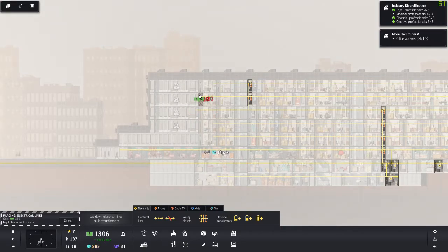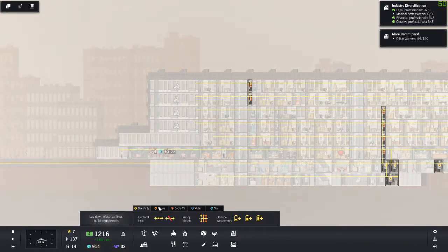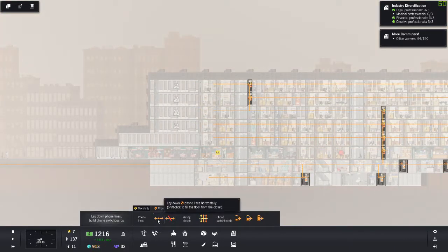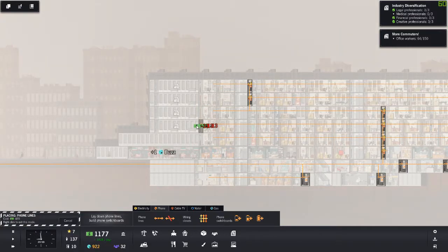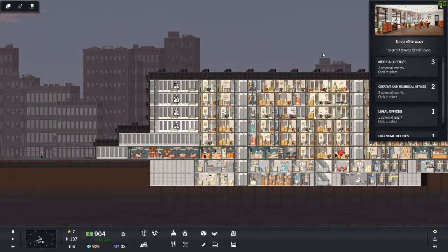and now we need to expand all of the supplies. So there's electricity, and of course next one will be phone line and water for medical offices. Okay, so phone line, expand that in as well. There we go, we're getting plenty of buzz from that new restaurant, which is adding to our buzz total, which we can use for those ad campaigns, which is handy.